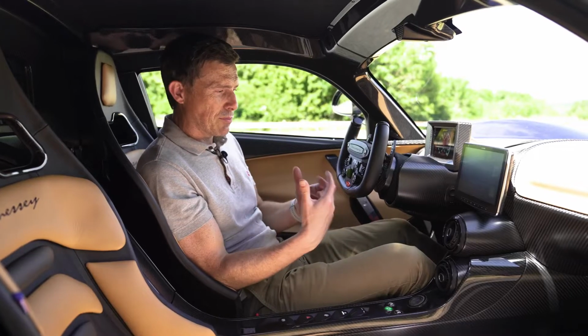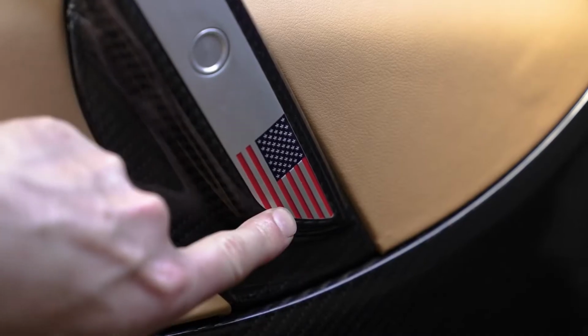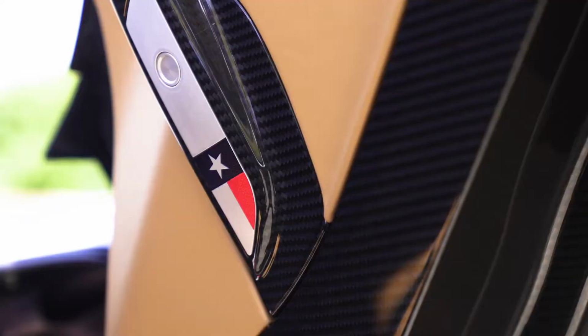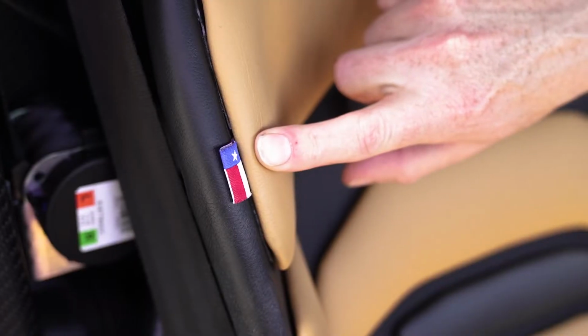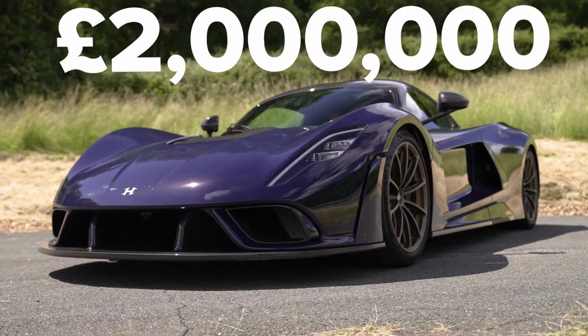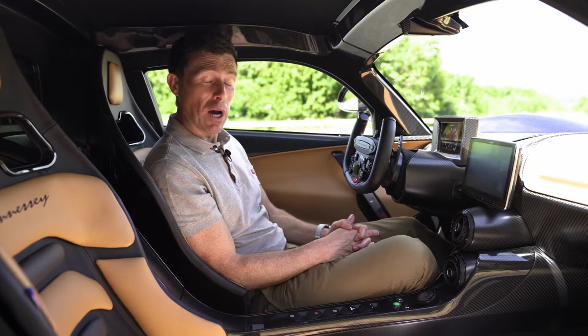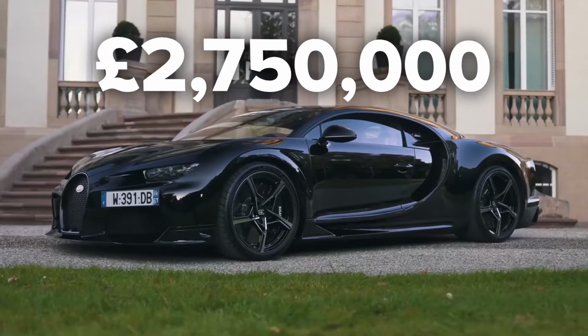Now Hennessey is really keen to point out that this car is American, and they are based in Houston, Texas. You have the American flag here on this door handle, then the Texan one over there, and there's also the Texan flag here on this seat. You're probably wondering though, how much does this thing cost? Well, it's £2 million. Quite a lot of money, but less expensive than a Bugatti Chiron Supersport.